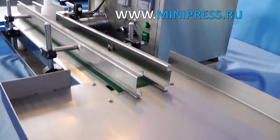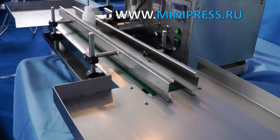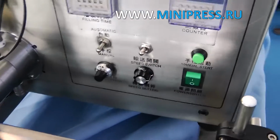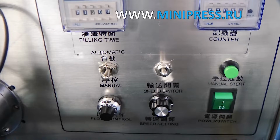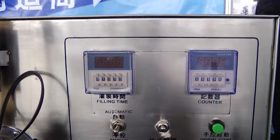Another manufacturer from China offered me an automatic machine for dosing creams and ointments with manual control. It was rather an option for laboratory research than for industrial purposes. I decided to take a different route and consult with professionals who work in the pharmaceutical equipment supply industry, and maybe suggest a different machine option.